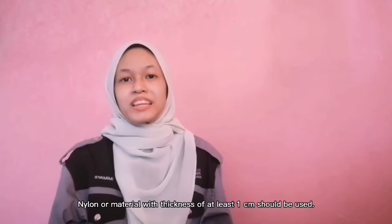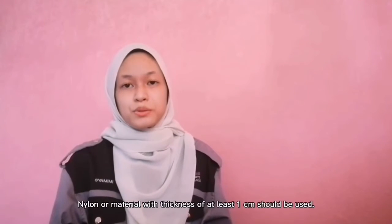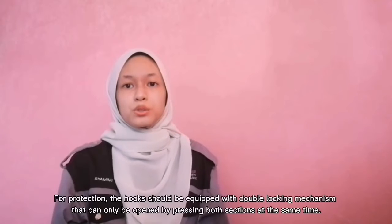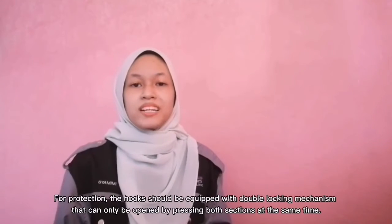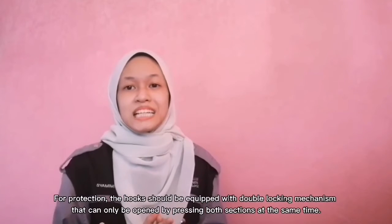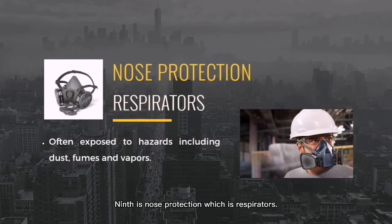2,275 kg. Nylon or material with a thickness of at least 1 cm should be used. For protection, the hooks should be equipped with a double locking mechanism that can only be opened by pressing both sections at the same time. Number 9 is nose protection, which is respirators.